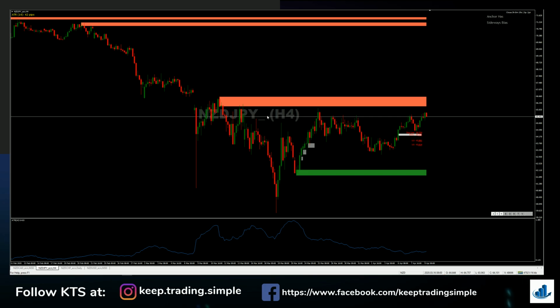So on a 4-hour basis, we've had this zone. We've been talking about it for a while. Today, we did have a rally past it. As you guys can see, we did have a Harry Potter setup on the downside, but we pulled away from it. So no harm, no foul. Setting up a trade that doesn't get triggered, not the end of the world. We'll save it for another day.